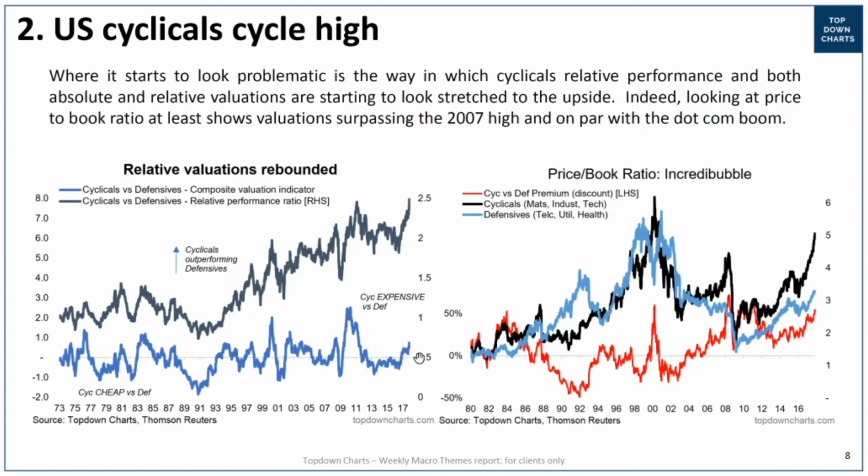So you can see there that it's not as extreme as it has been at certain times in the past, but it's definitely at the top end of the range. And when it gets to these kind of levels, that's often when you get a sort of peak or a topping out in relative performance between the two.